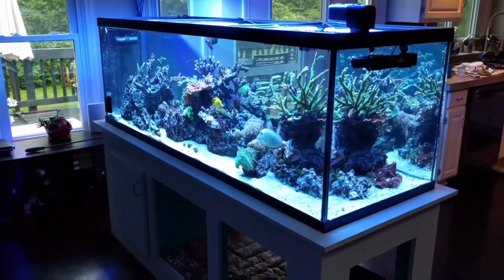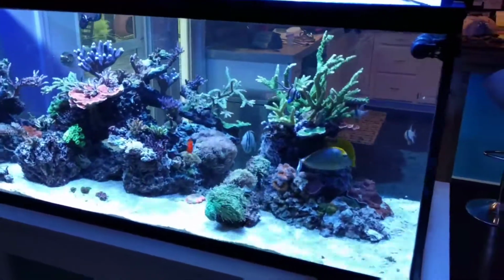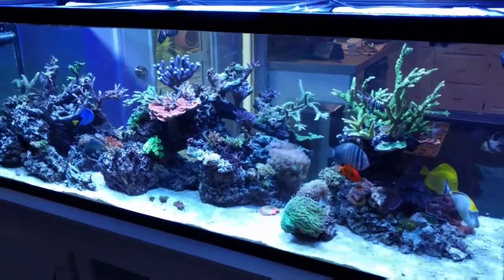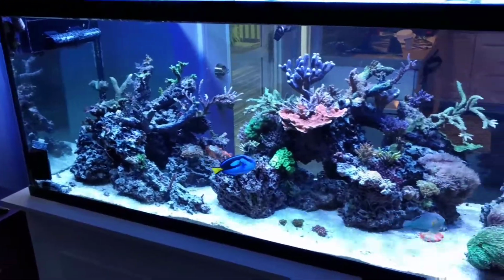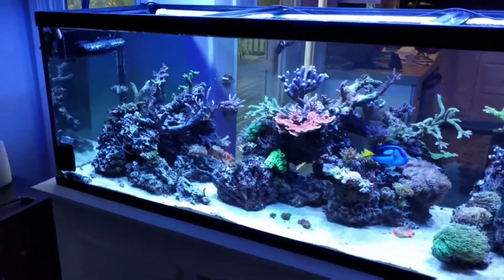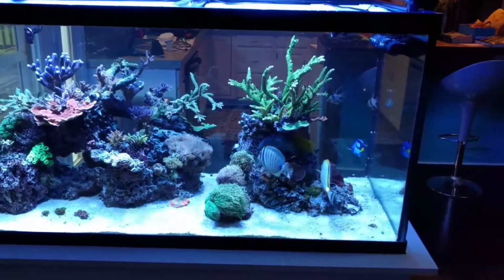I could probably sell what I have and get maybe $1,000 for the used Kessels, to offset some of that cost. So it's just been something I've been thinking about. We'll see what happens down the road if I decide to go that way. But by and large, this tank is doing really well. No issues, no chemistry issues.